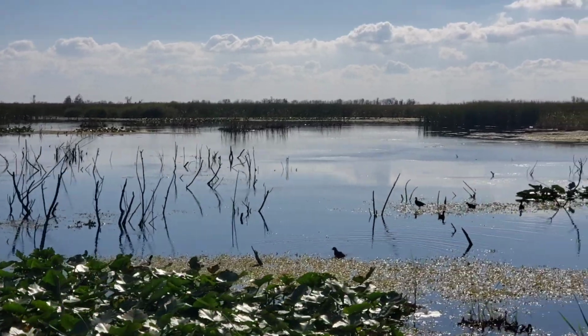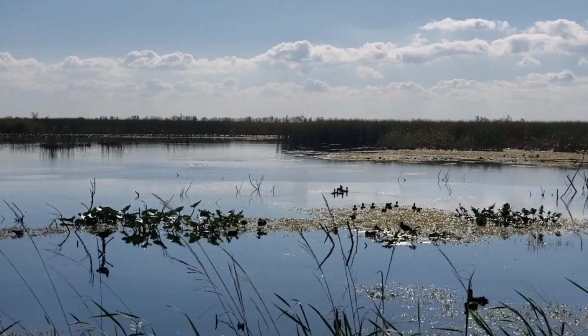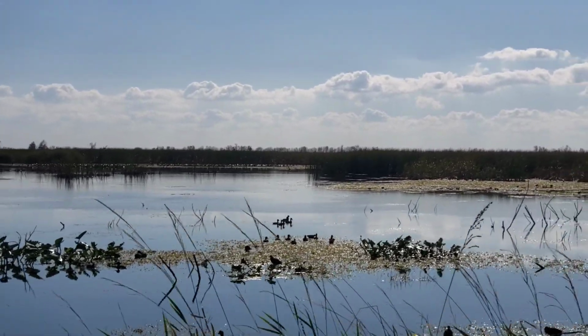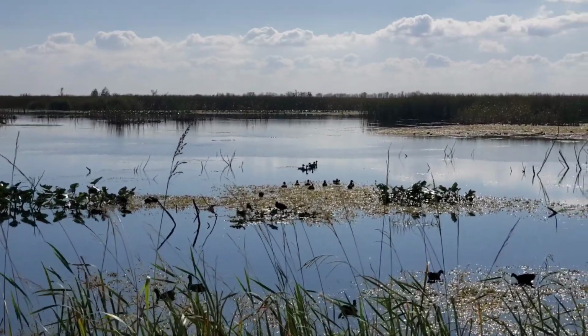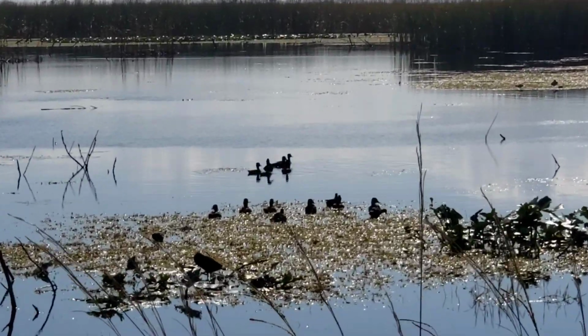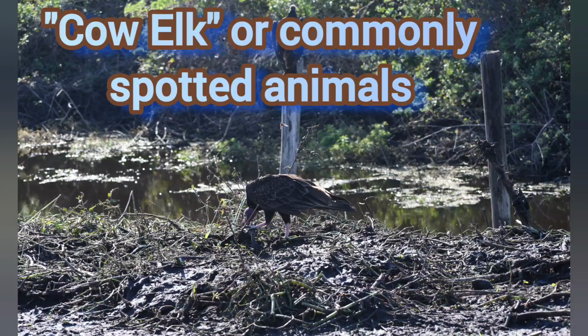Because there were so many species available to view due to this being the high peak birding season, I'm going to go ahead and break this down into different subcategories that we're going to run through. We're going to go ahead and start out with what my family would call cow elk.